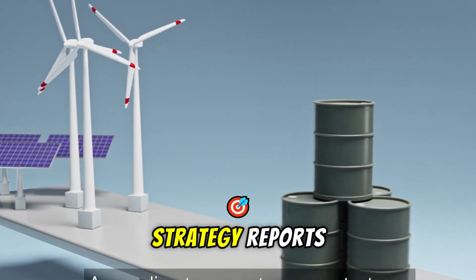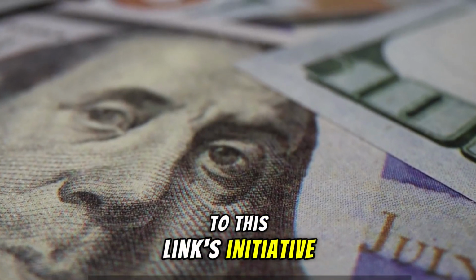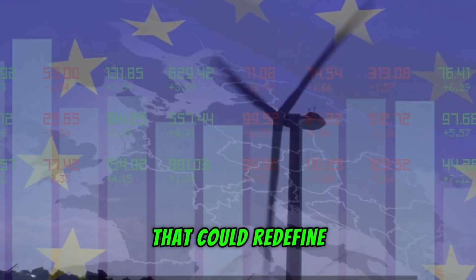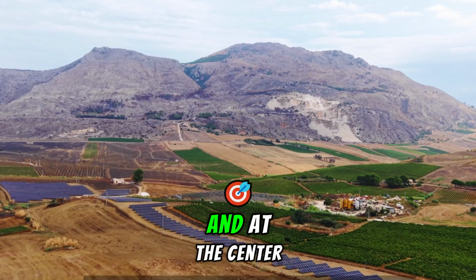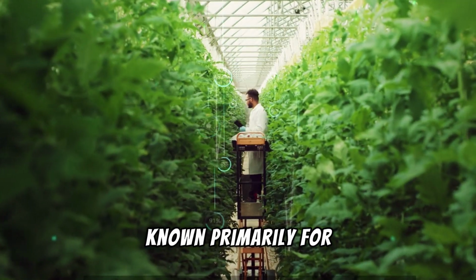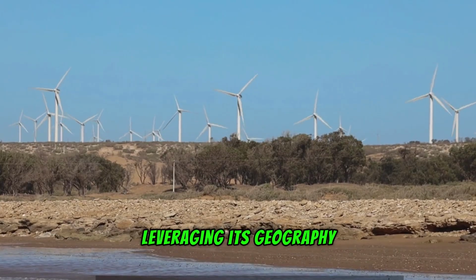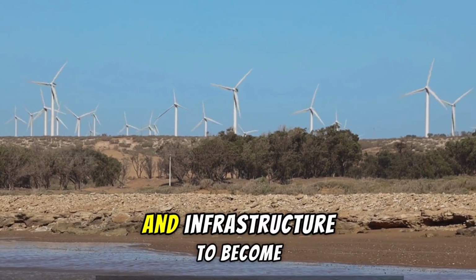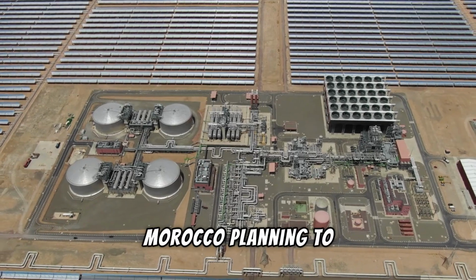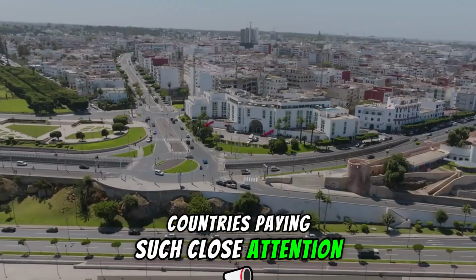According to recent energy strategy reports from the European Commission and project disclosures linked to the Xlinks initiative, tens of billions of dollars are being directed into a bold plan that could redefine how Europe gets its energy. And at the center of it all is Morocco, a country once known primarily for agriculture and tourism, now positioning itself as a green energy gateway to Europe, leveraging its geography, climate, and infrastructure to become a major exporter of renewable power. So how is Morocco planning to pull this off, and why are European countries paying such close attention? Let's break it down.